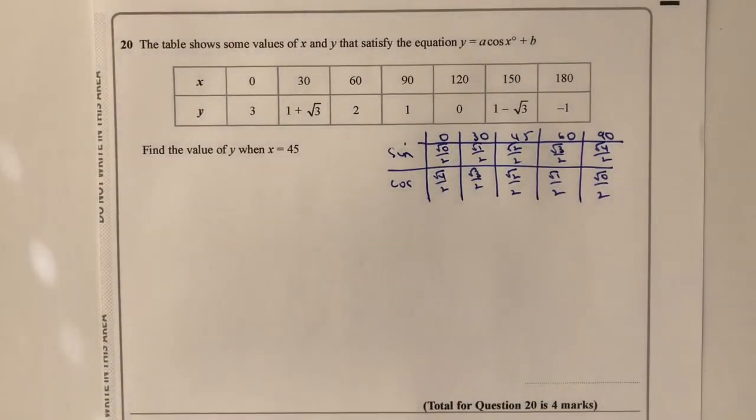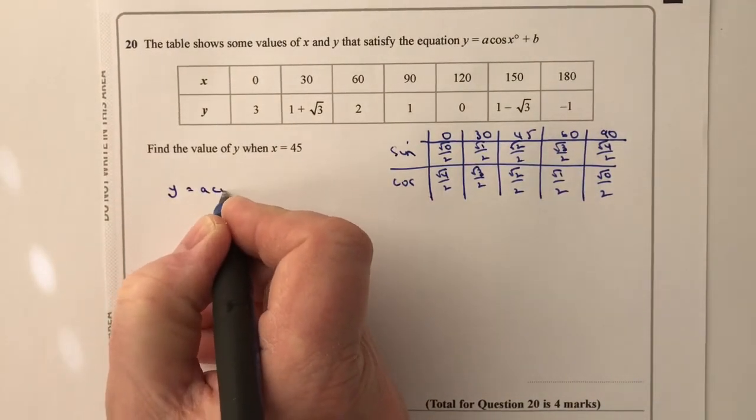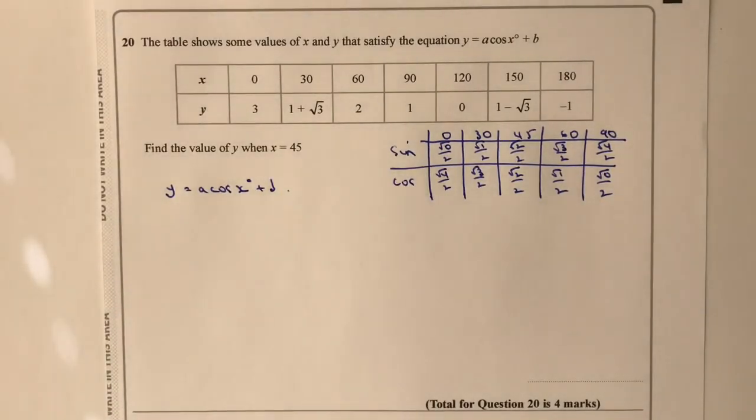Okay, so let's move on then back to the actual question itself. And it allows us to create a couple of equations that we can work with in order to isolate the values of A and B. So I'm going to have a look at the situation when y equals 3. Okay, so let's have a look at the actual equation. Y equals A cosine x degrees plus B. So when y equals 3, x equals 0.